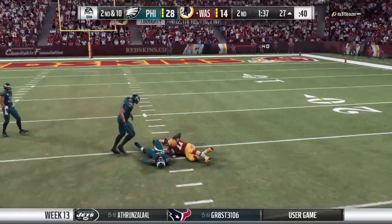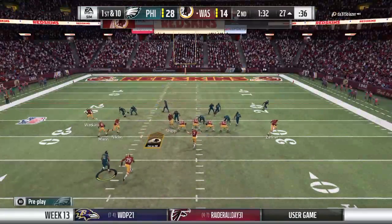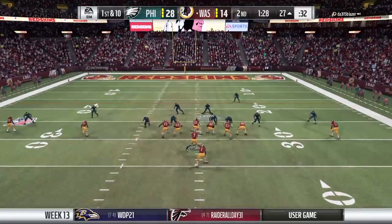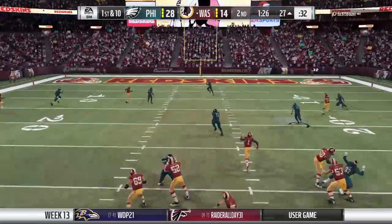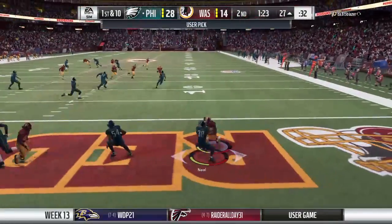Over the middle, it's complete. That one good for 16, and the drive will continue. First down now, but the clock continues to move. That was a nicely run slant route, and what the receiver's trying to do is make the defender think he's going up. And this is going to be intercepted.